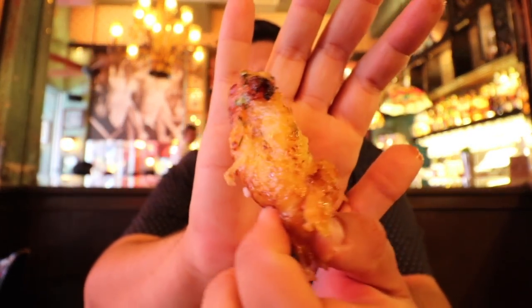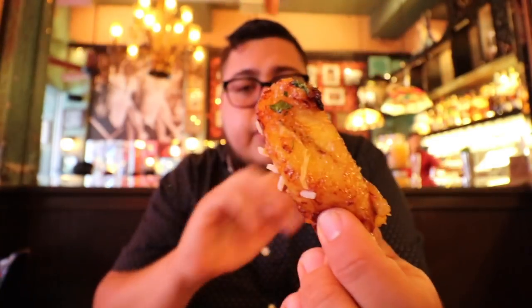Wow. Really good stuff. I haven't tried this sweet fried plantain. Let's check it out. The plantain's good. It's a little sweeter than I was expecting, but then again, I've never had fried plantains, so I don't know what I was expecting, but it's good.